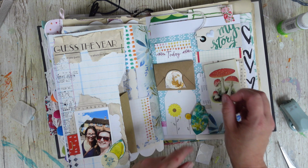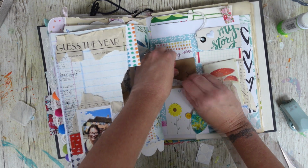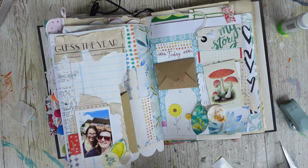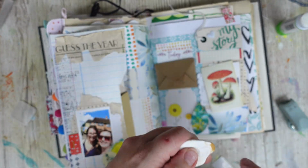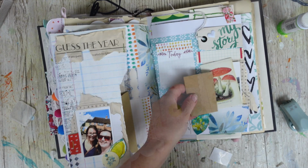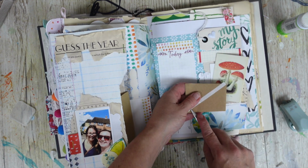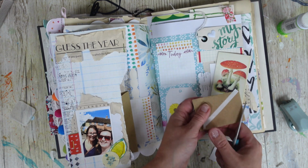Oh, I could even, yes, I wonder if that would work. Let's try that. I'm going to use the little wax seal on here. This could work really, really well. And what I was thinking was sticking the envelope down and then opening it out to reveal my journaling. So I think I'm going to do that.